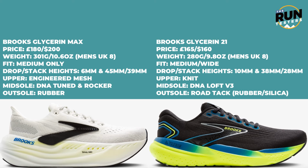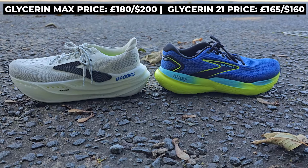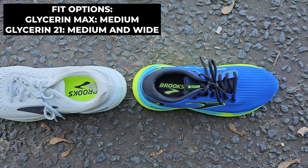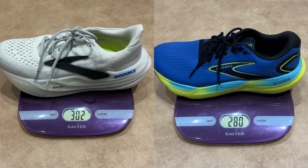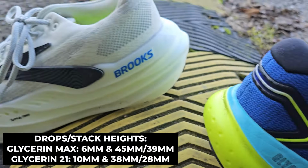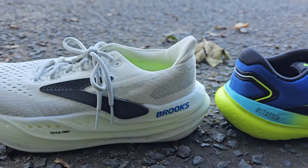So let's look at how these two Glycerin shoes square up. Let's start with price, and the Glycerin 21 is the cheaper of the two by quite a considerable amount. And if you want fit options, it also offers both medium and wide fit options along with additional GTS and stealth fit versions. In terms of weight, the Glycerin Max weighed in heavier for us in a men's UK size 8. You're getting different drops with the Max offering a 6mm one and the Glycerin 21 giving you a 10mm drop, with the Max putting more foam between you and your running terrain.